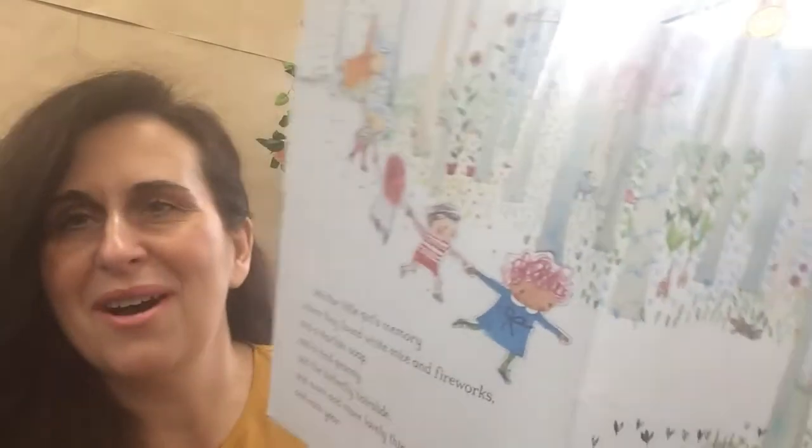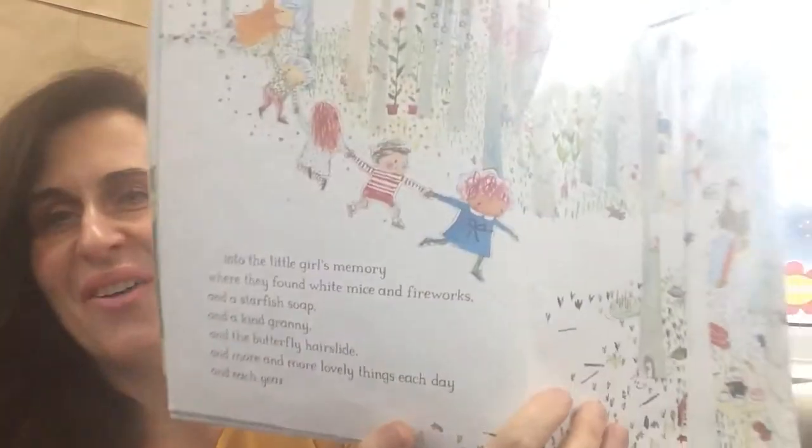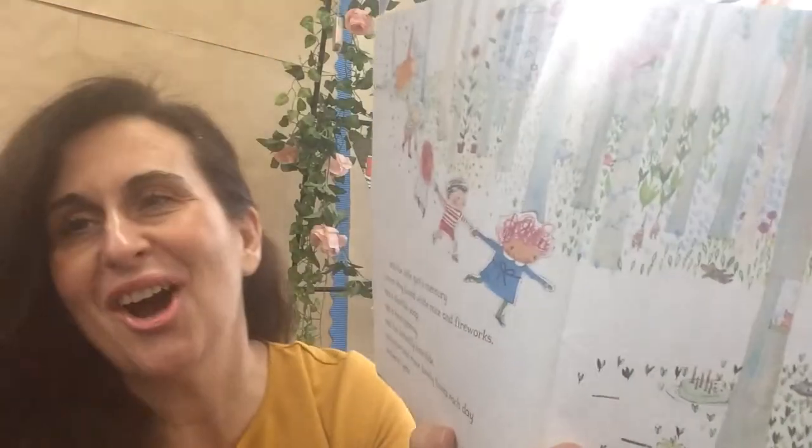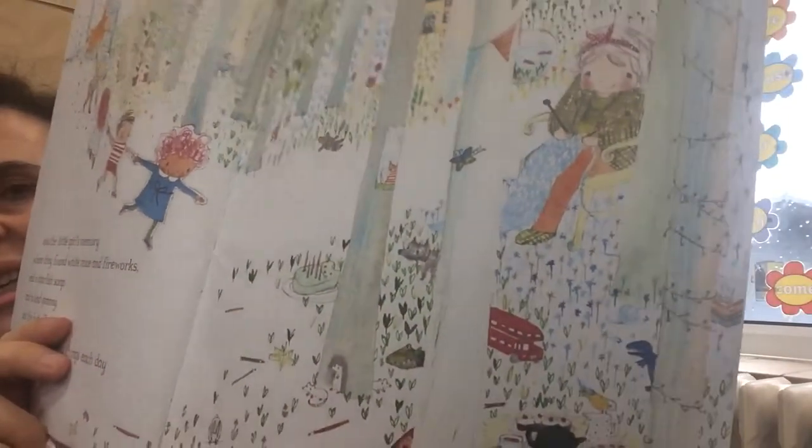Where they found white mice and fireworks and a starfish soap and a kind granny, and the butterfly hair slide, and more lovely things each day and each year. There are the paper dolls. And here are some of the things in the little girl's memory.